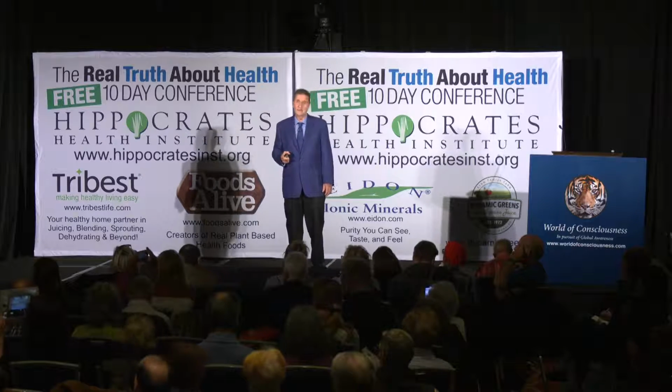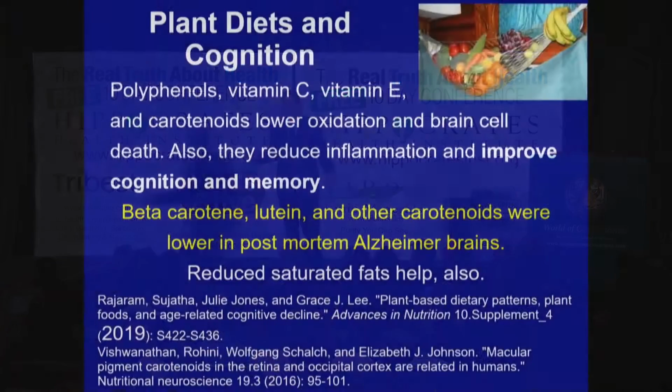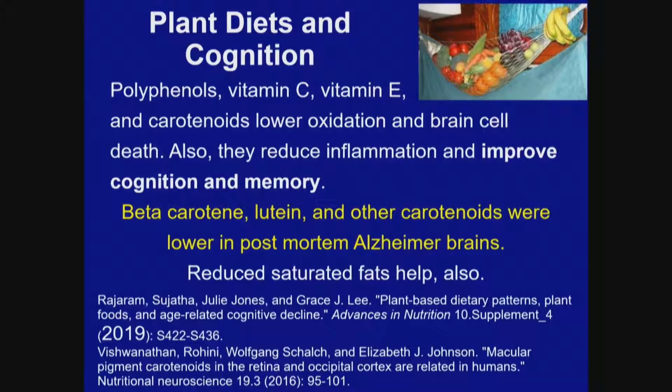Plant diets. This is an assembly, a conference about plant diets. So I found a 2019 study here, among many others, that talk about the parts of a plant diet that can be beneficial. Polyphenols are a large class of plant chemicals, including flavonoids, flavones, the stilbenes such as resveratrol. It's a huge class of anti-inflammatory and antioxidant chemicals in plants.